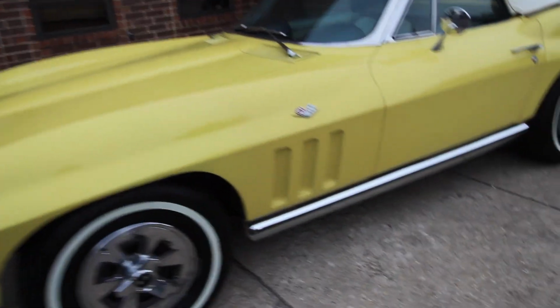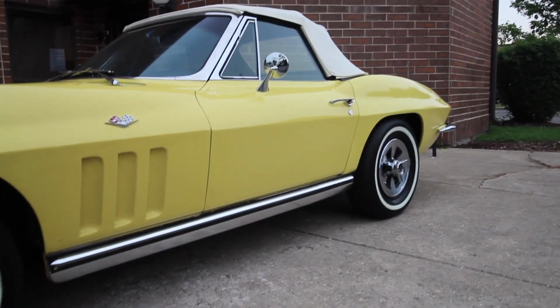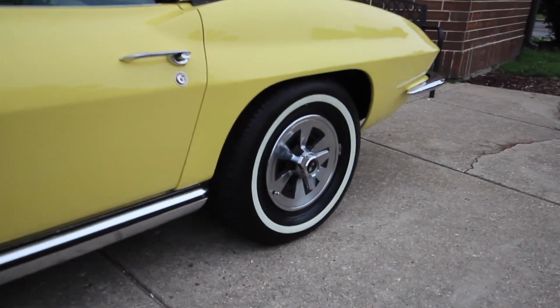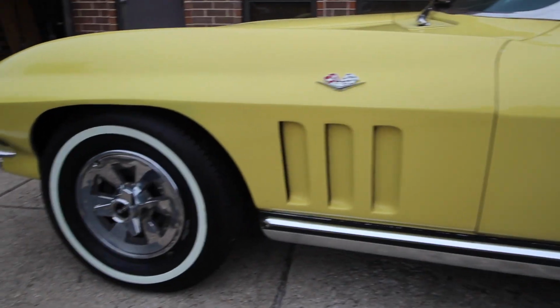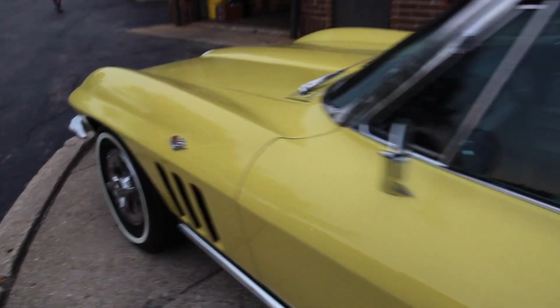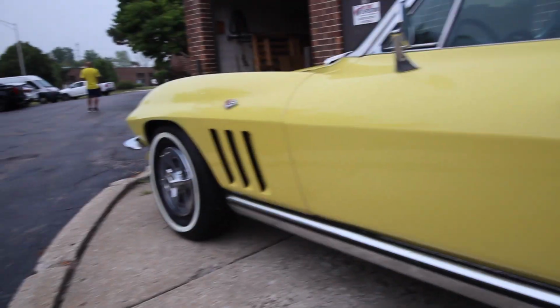It's probably been painted 20 years ago. Looks nice though. Nice driver car, especially with all the options. You get in it and go. Fires right up. The body's pretty straight though. It was a nice paint job. I'm sure when it was new it cost a good amount of money.